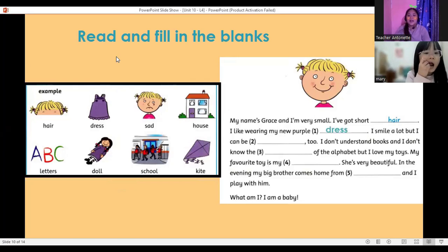Very good. Okay, I smile a lot, but I can be what's the opposite? Sad. Oh, very good. Sad. Okay, I don't understand books, and I don't know the letters of the alphabet, but I love my toys. My favorite toy is my doll. Okay, she's very beautiful.